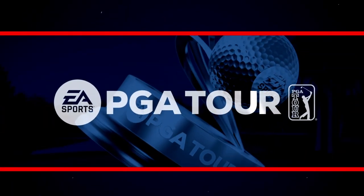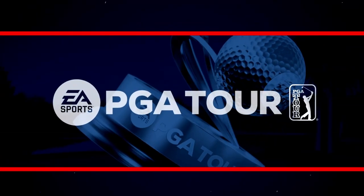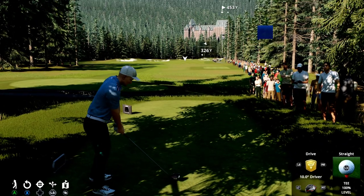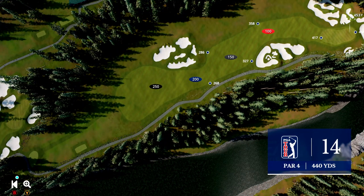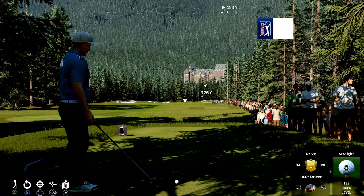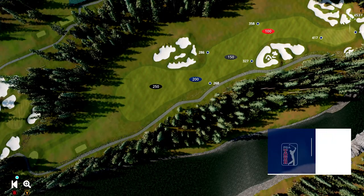Frank, this par 4 14th hole at about 440 yards will test you all the way up to that green, won't it? Yeah, it certainly will. It just looks like you should bash it over those bunkers down the left side, but the green pitches from left to right. So the best access is actually down the right side, coming in from that sort of right line. So don't be fooled here.